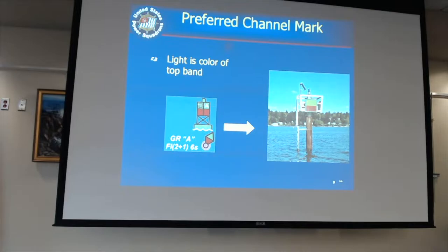But to stay in the main channel, you would treat that as a green buoy, because the green is on top and the red is below. Again, it's like a fork in the road. You can go right, you can go left, it doesn't matter. But if you want to know where the main channel is to the harbor probably that you're looking for, then you look at the stripe that's on top. Now, these also occasionally show up.